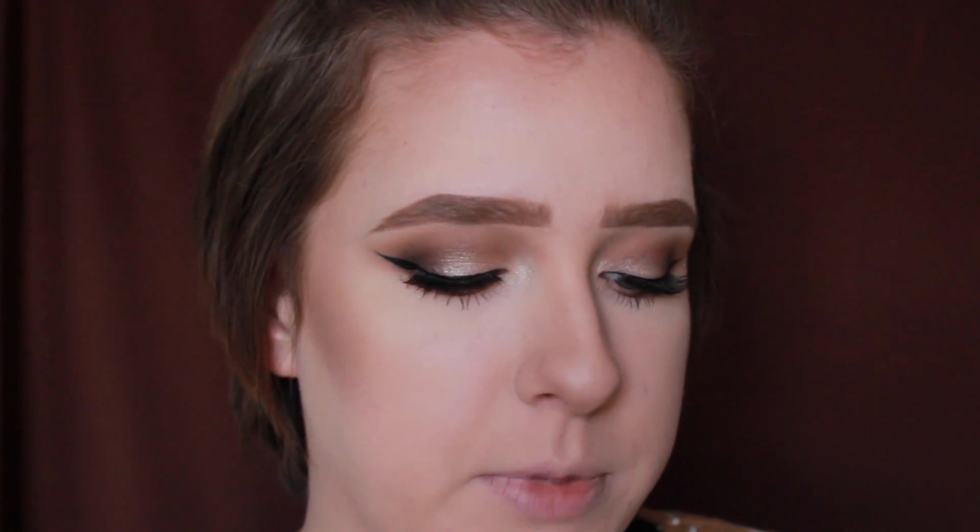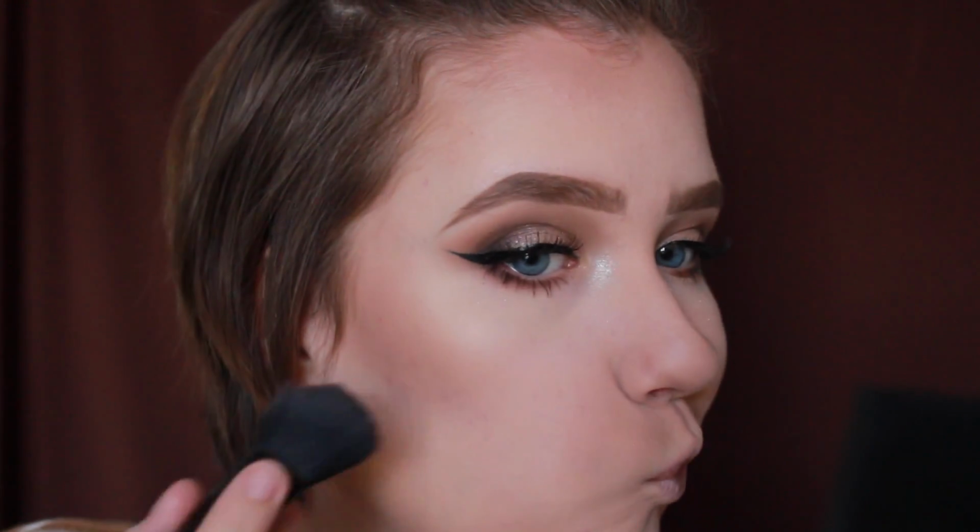Okay, so I'm just gonna apply a little bit of some blush. I'm just gonna take something in this palette. It's just an e.l.f. blush palette. I'm just gonna work some color into my cheeks. With this kind of eye look, you can really wear really any color just because it's so neutral.